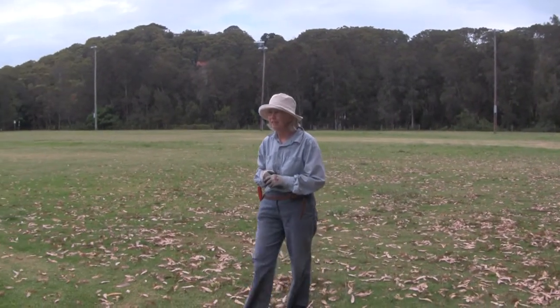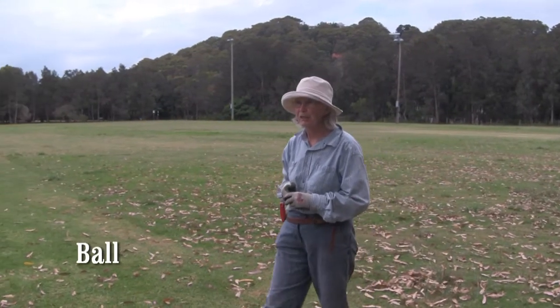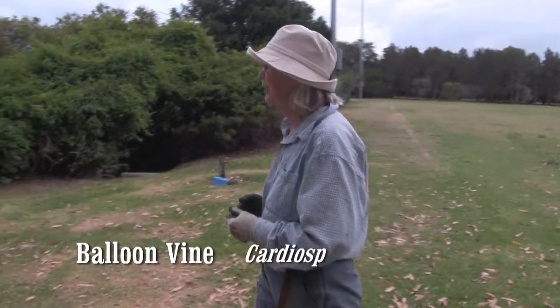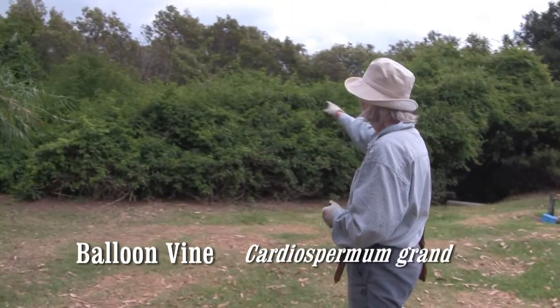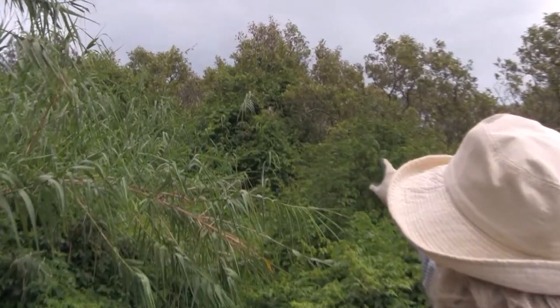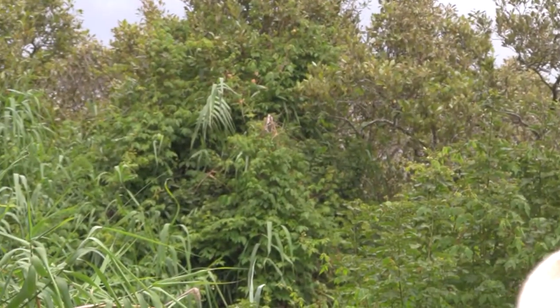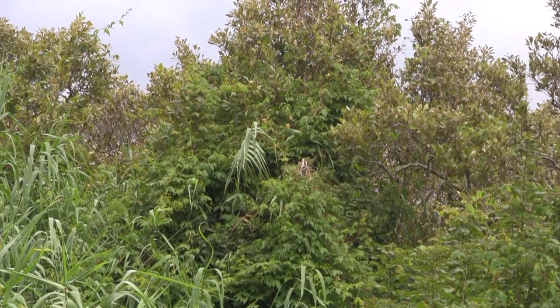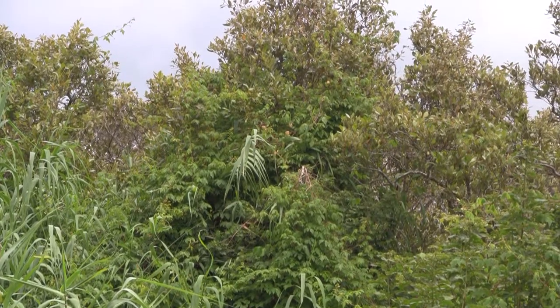I walk my dog around here, and when I'm here I watch out for weeds. The one I'm going to have a look at today is balloon vine, which is growing all along this edge here, very near to Caville Creek. It's a concern because although a lot of that's lantana, it's climbing up into the mangroves, which isn't good for trees to have vines all over them.